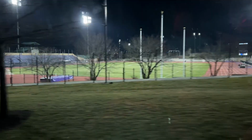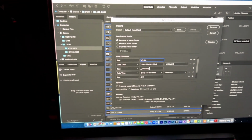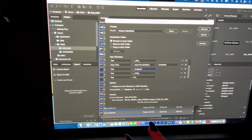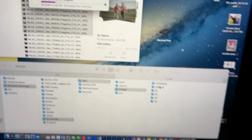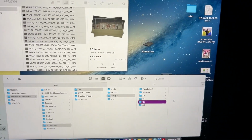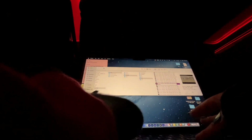Now that I'm back on the bus, I'll eat my Panera, and then I'll start logging. For initial labeling, we use an Adobe program called Bridge, and this tells us who we played, if it was pregame or which quarter it was, what camera we shot, and who shot it. And then I'll just drag the labeled clips into their designated folders that I'll eventually drag onto our server in the office. Then I go through each of my marked clips and I label them by what happened in the play with the player's last name and their number.